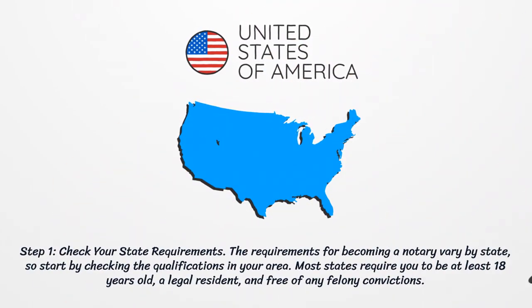Step 1. Check your state requirements. The requirements for becoming a notary vary by state, so start by checking the qualifications in your area. Most states require you to be at least 18 years old, a legal resident, and free of any felony convictions.